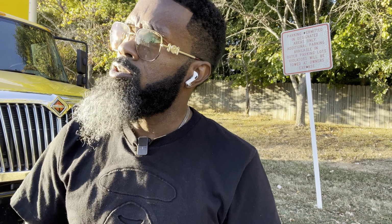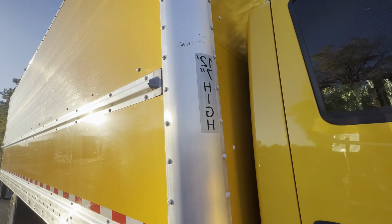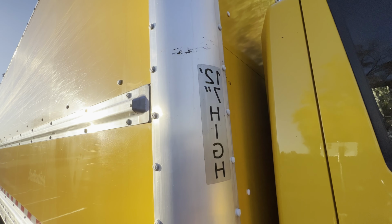All right, so a lot of y'all ask me, it's one of the top questions I get, especially when I'm doing lives: what size box truck should I be looking for? I wouldn't get a truck with less than 12 feet 7 inches in clearance height. That's the height of my box truck.